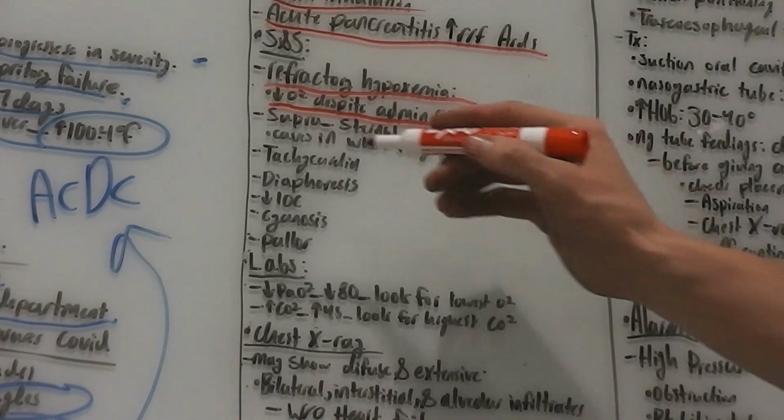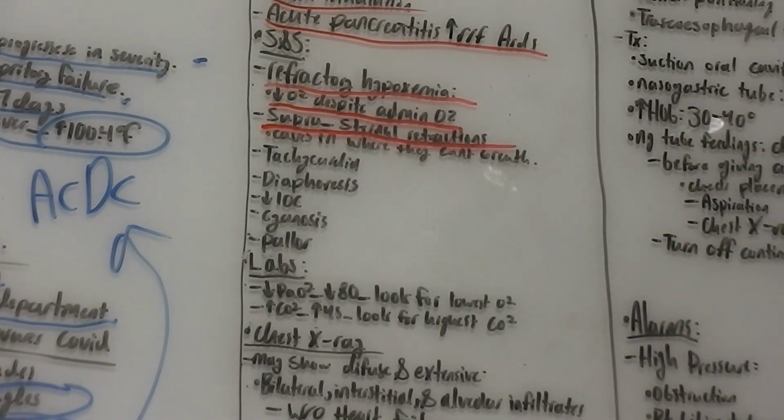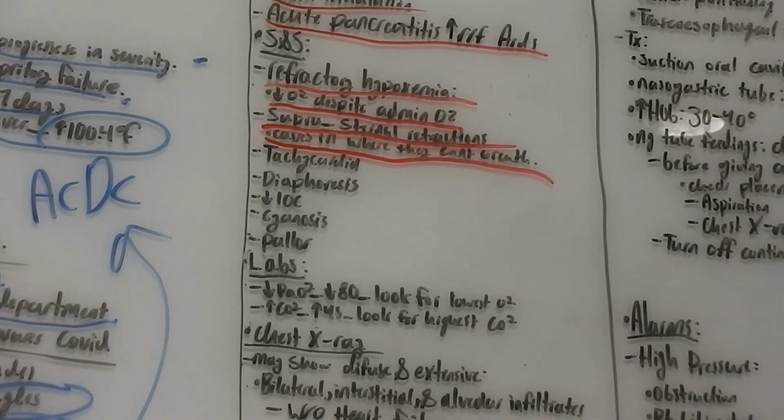Now we got the suprasternal retractions. I put Supra in there for a reason. You ever hop into a Supra? You ever drive a Supra? When you step on the gas, your lungs cave in and you can't breathe. So suprasternal retraction, that's what that means. Your lungs cave in and you can't breathe.